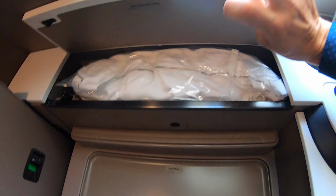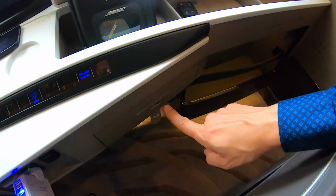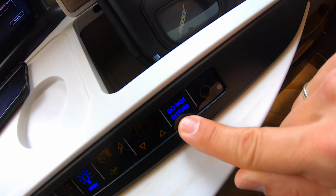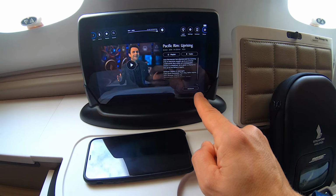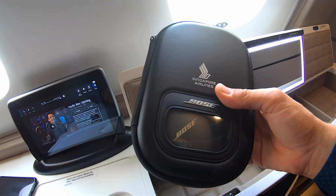Here is a pillow. Got a headphone jack, NFC, universal power plug, HDMI, emergency life vest. Here are the controls for the light. Do not disturb, and if I need any help, I can press here the button for the crew. Here's my remote control for the monitor I already showed you. Some space for drinks, the Bose headphones. These are the Bose headphones, and for sure they have noise cancellation.